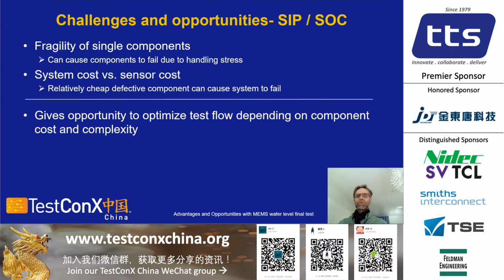So, what's different when we look at system in package or system on chip? The fragility of the single components is still there, so that's basically the same, but I have one fundamental difference, and that's system cost versus sensor cost. If I put my sensor into a system device using microcontrollers and memories and potentially other things, then the cost for the sensor is relatively small. So putting a defective sensor into a system is actually a costly exercise because the cheap sensor kills the system device. So how do I go about this? I can go about this by optimizing the test flow depending on the component cost and complexity.